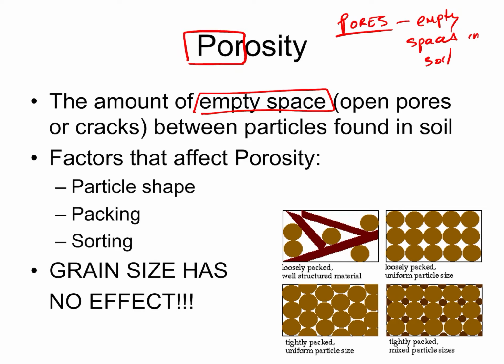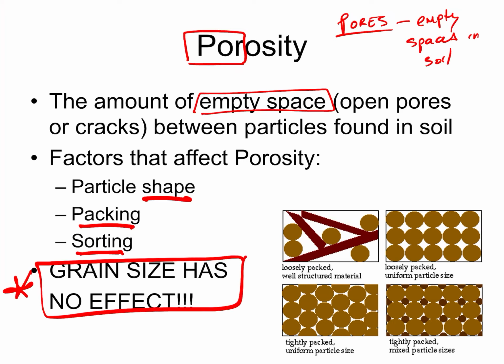All right, now there are some things that will affect porosity. There are some soils that have good porosity, a lot of openings, and soils that don't have good porosity, very little openings. A couple things that might affect that would be shape of the particles, how tightly packed it is, and if it's sorted or not. But one major point that I want you to know is this. Grain size has no effect on porosity.